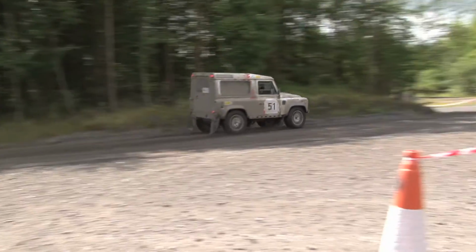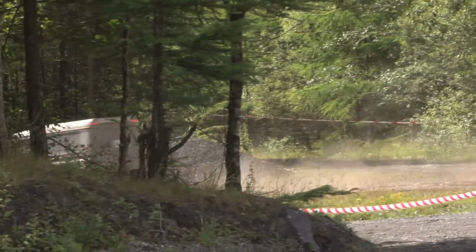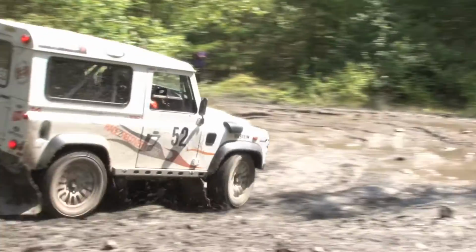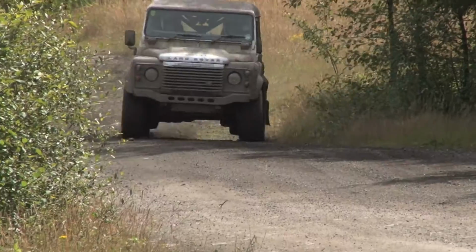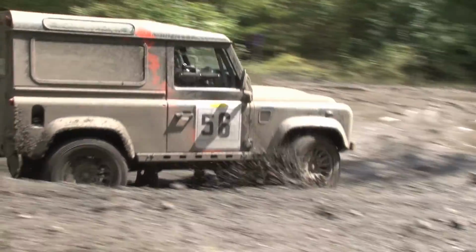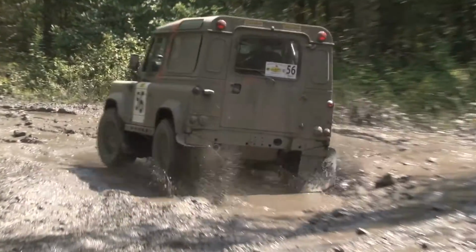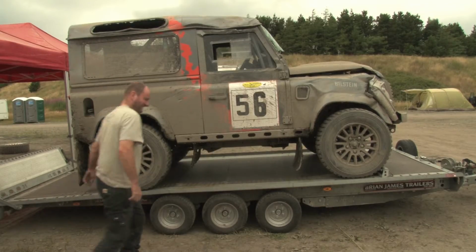Cobley used the dry tracks to his advantage to set some fast times for everyone to beat. Gott took up the challenge in his impossibly clean Defender and led the way for Taft to try and catch up. But things were all about to go wrong for Matthew Mills, as he discovered how rough a hill rally can be. So Matt, we can see behind you a rolled Land Rover.